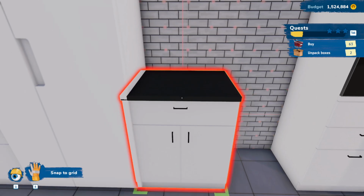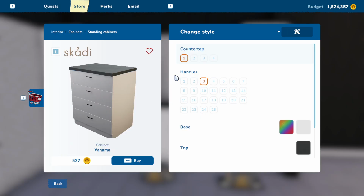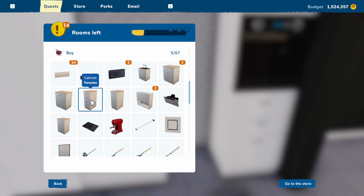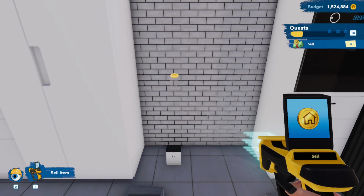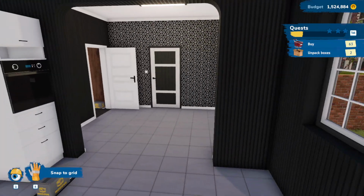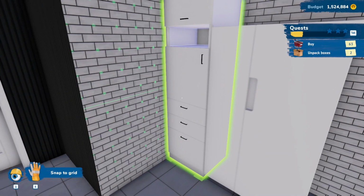Let's put this one here. Okay. And next to it, is this, that's not gonna fit. Would 2 of these fit? No. Okay, I'm having a rough time, guys. What if we moved this?